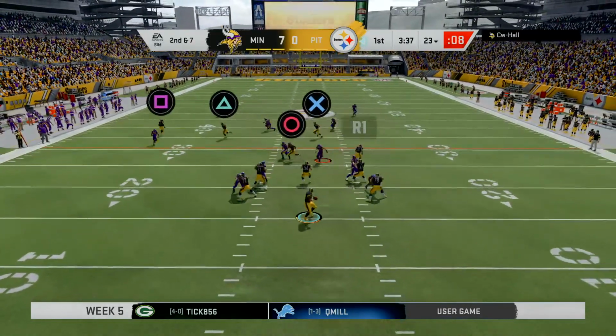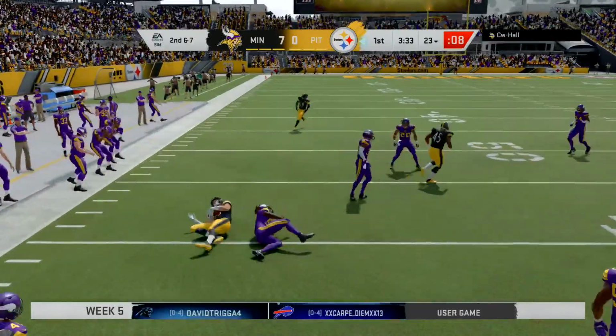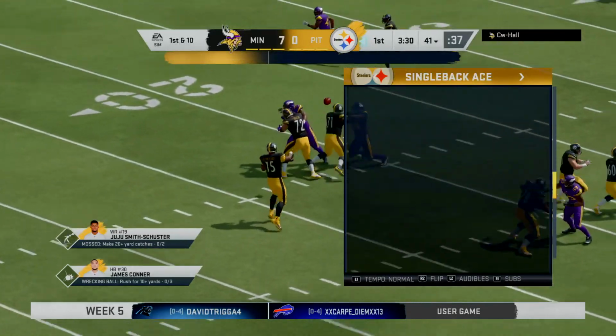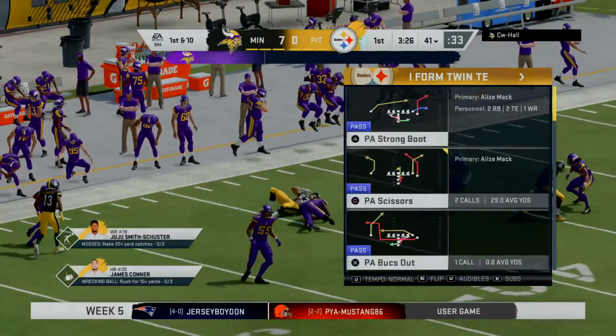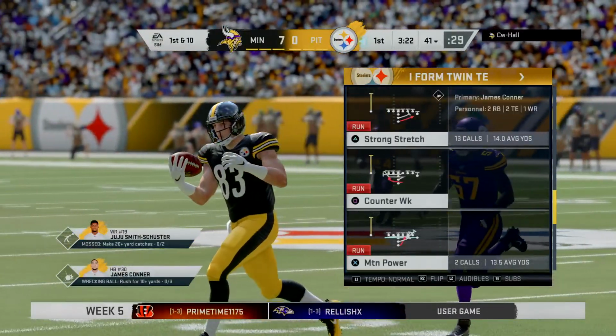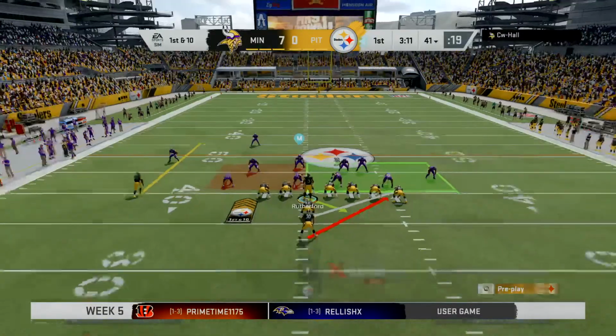Looking to throw on second down. Rutherford. And it's hauled in by Austin Hooper. And they get him down, but not before he takes it across the 40-yard line. It'll be a gain of 17 and a Pittsburgh first. That's good for a Steelers first down. First and 10 at the 41-yard line.